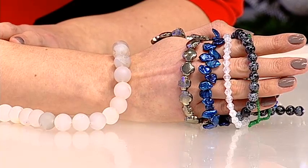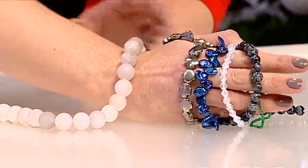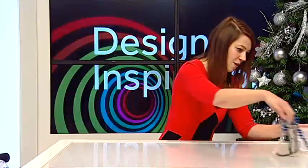It's the Swiss Alps collection, 6 gorgeous strands. We've got to move on. We've got to move on.